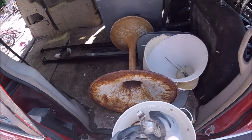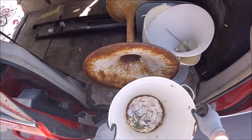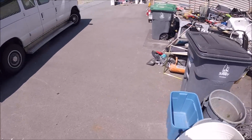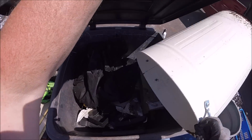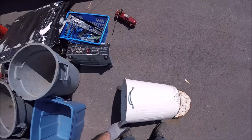These bulbs are no big deal. There's no real chemicals in the bulb here, but the other ones there is. The fluorescent ones are not good. Knock the bottom out.